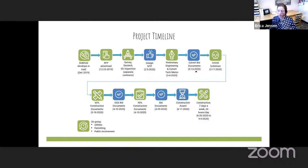Culvert bid documents had to be submitted ahead of the design because of the long lead time for the concrete and the rebar in the culvert. So those were submitted March 13th. COVID lockdown happened March 17th. I know this isn't the official date, but it's the official date for me because that was the date schools shut down. And what do you do with your kid now?